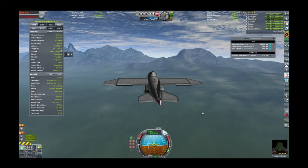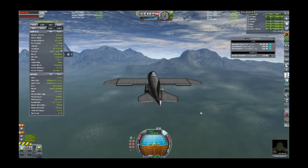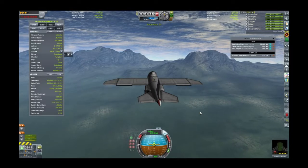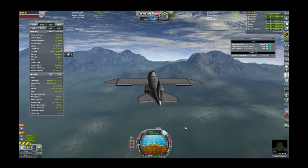Keep heading off to the mountains to try and get the science from there. I'm not going to try and land anywhere but the runway. I don't like my chances of surviving.